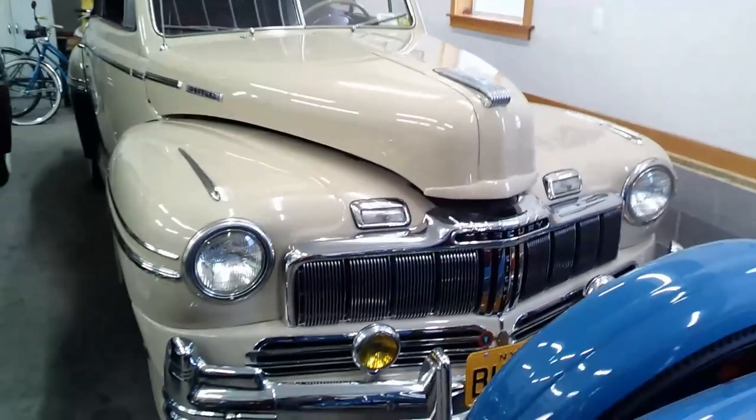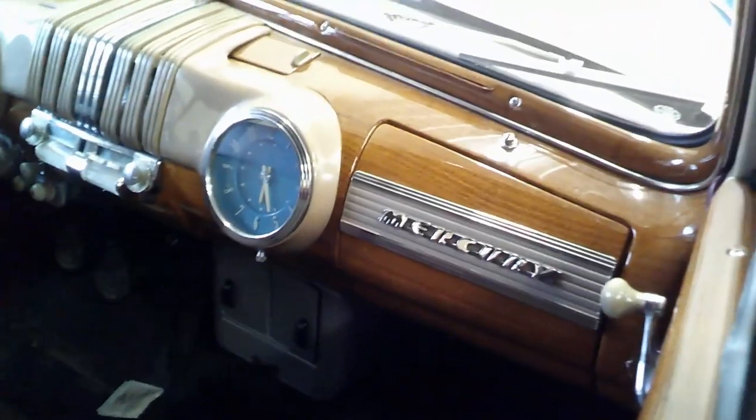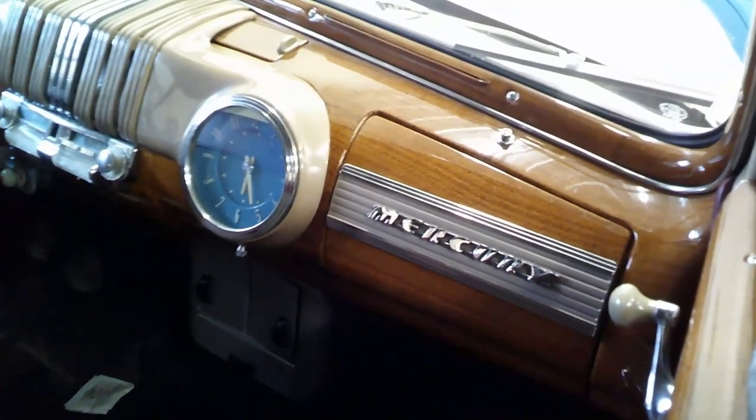This color is, I don't know, Tucson tan or something like that. So an original color. And this has the leather with the original cloth style interior. As you can look, the Mercury convertibles were really high end. The wood grain, that's a hand painted wood grain, so it's like a rolled roller with a texture to it, and you paint the base color, and then you paint the wood grain onto it. But it looks like real wood grain.